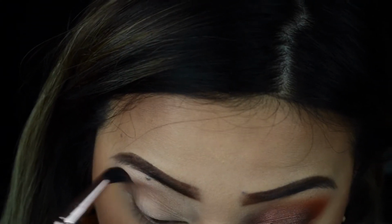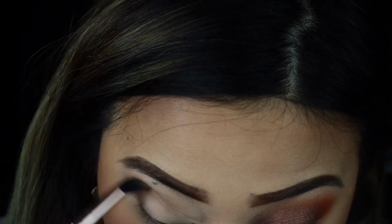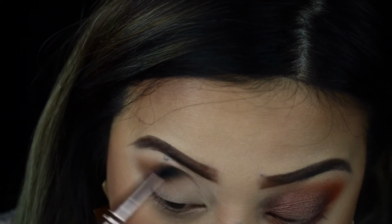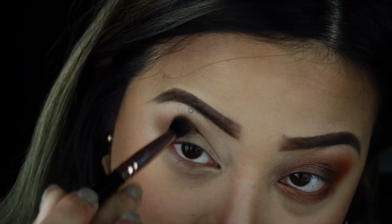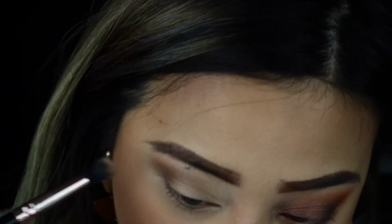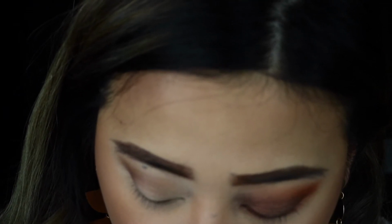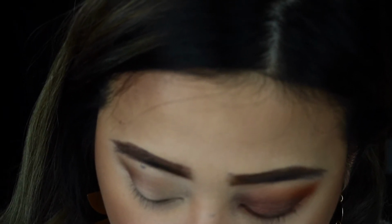Now, when it comes to very pigmented eyeshadows, make sure that your whole eye area is completely set. Otherwise, girl, you're gonna have a hard time. Because usually if your eyes are not completely set, it's going to stick to the eye and blending will take forever and ever. Now I'm gonna get Big Sky.